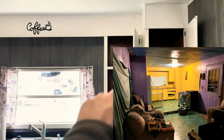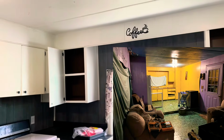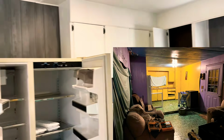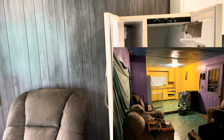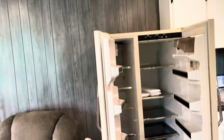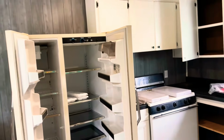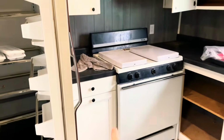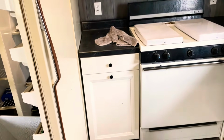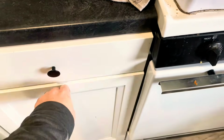So these kitchen cabinets, let's see if it focused there. All those upper cabinets are original to the house. There was a weird box thing there, or it was a wall, I think. It was just like a wall that came out. I got rid of it. There's just no point for it. This cabinet is brand new. I bought this pretty recently, and this actually has drawers, so it's kind of nice.